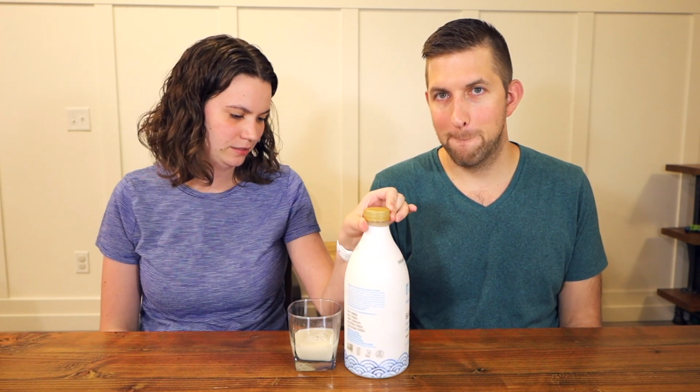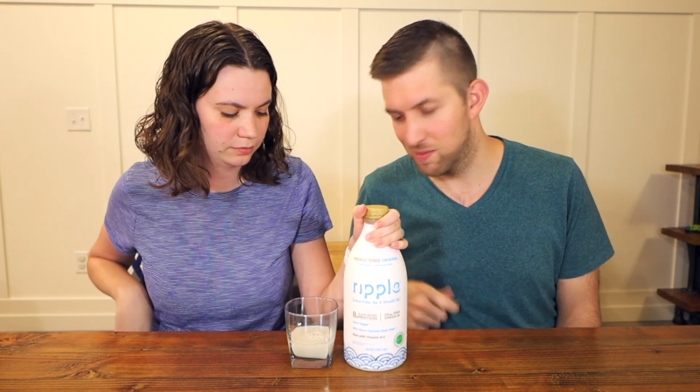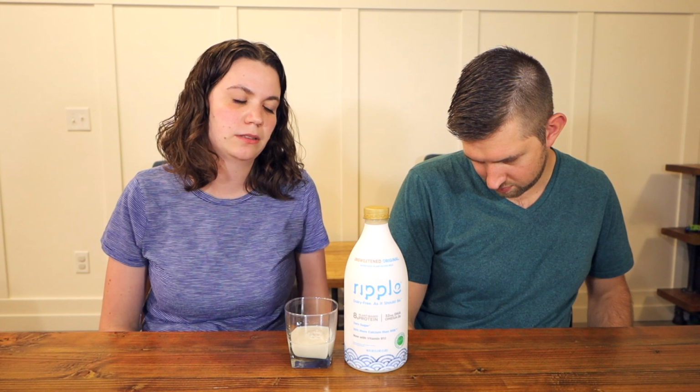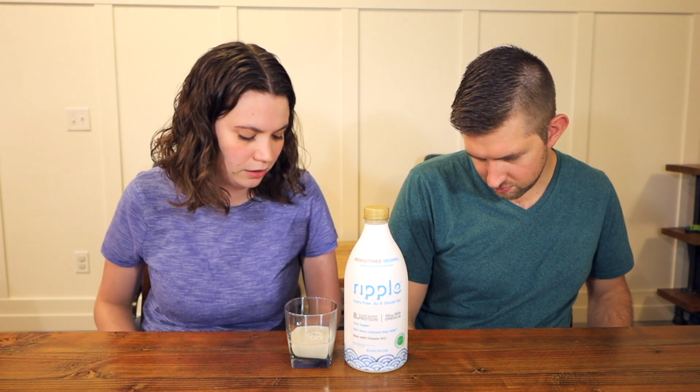Pea protein. Like the little green ones, right? Yeah, pea protein. Not green. Also, Kathy doesn't like peas, so I'm surprised she got this one. Well, I'm curious if it'll actually taste like peas or not. Because I don't like almonds, but the almond one didn't really taste that much like almonds. So we'll see. It's a pretty decent white color. It's a little bit brown. The first ingredient is water.